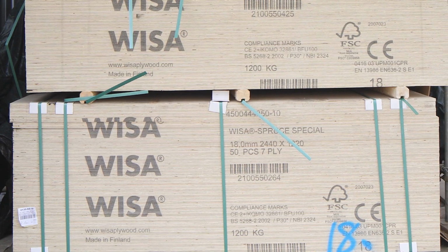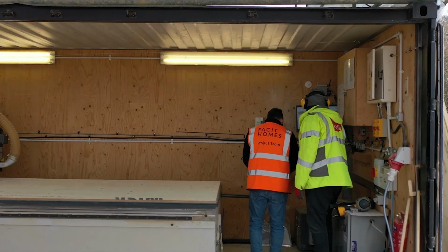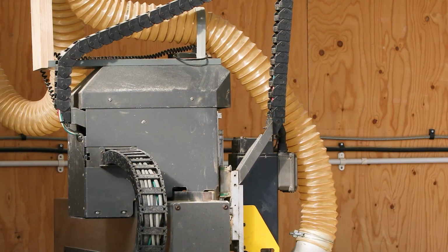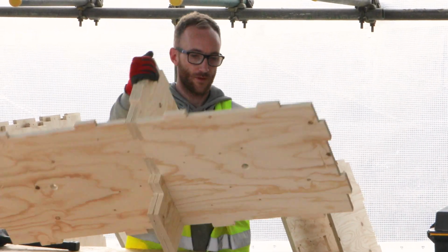Timber is perfect for this kind of production and construction process like ours because it's a material that can be used with a CNC router and is strong, durable, and most importantly, sustainably sourced. Once cut, the plywood flat patterns are then assembled into 3D components. These look like big Lego boxes essentially. They are assembled to create the FACIT chassis.